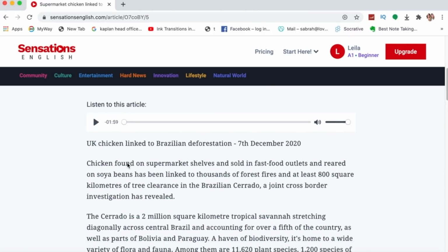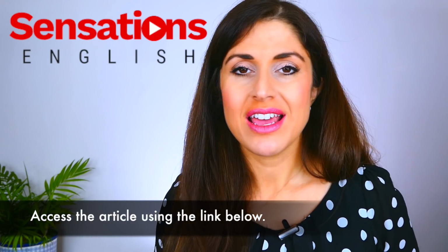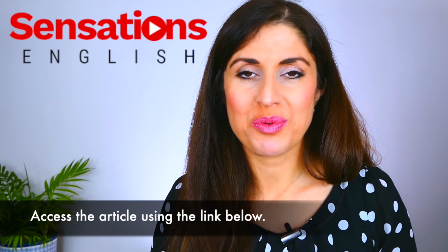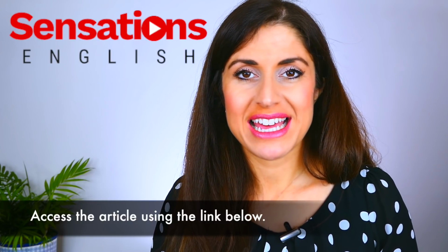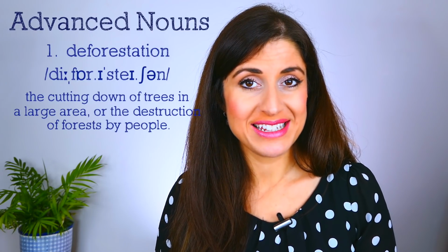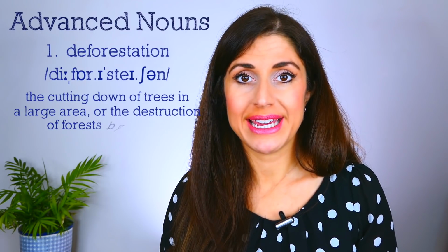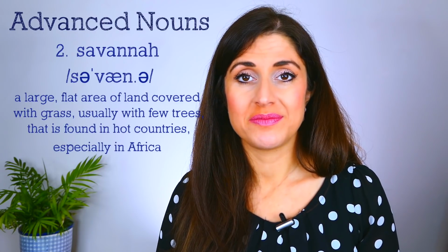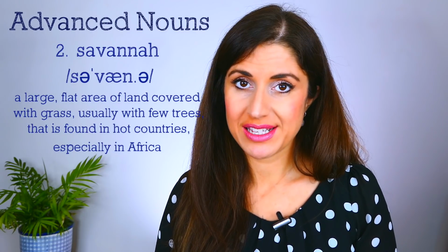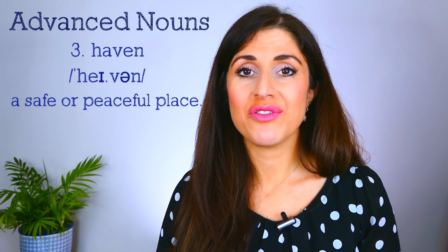You'll be able to read these words in a context, understand them, see them being used with the nouns, adjectives, and other words around them, and hopefully understand them better and then be able to practice using them in some of those games and activities. So number 1, deforestation. As I've already explained, the cutting down of trees in a large area, or the destruction of forests by people. Number 2, savanna. Savanna, a large area of flat land covered with grass and usually a few trees that is found in hot countries, particularly Africa.